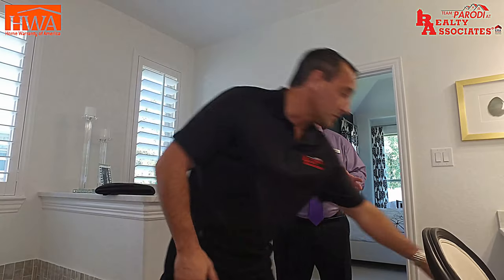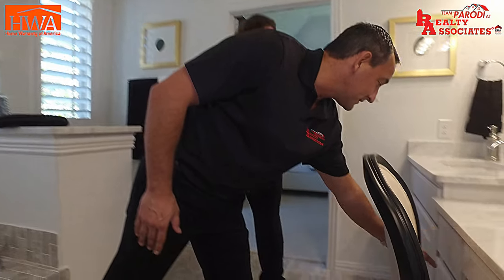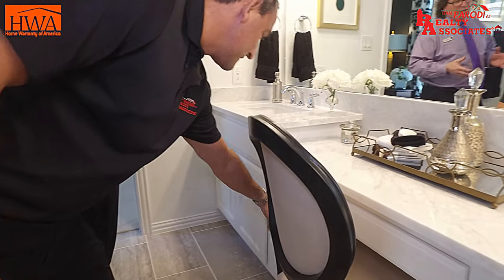Extra storage, extra drawers. If you look at the number of drawers in our master bathrooms, standard, I challenge you to find that in any other builder. That's an easy way that builders save money and reduce their costs that people don't notice until they don't have anywhere to put their stuff. Right, and then everything looks messy. In this particular one, there's 7 drawers.